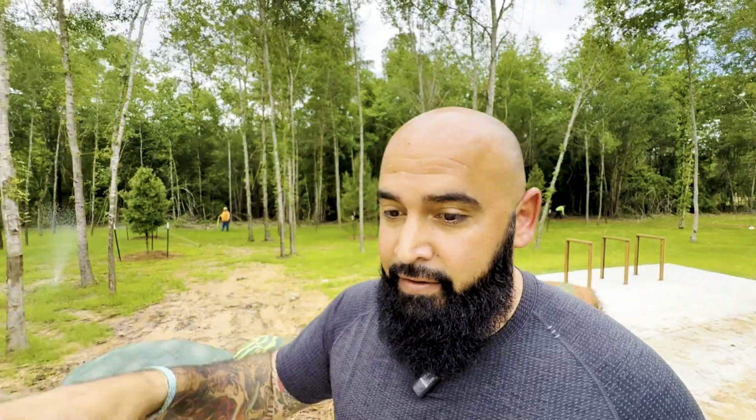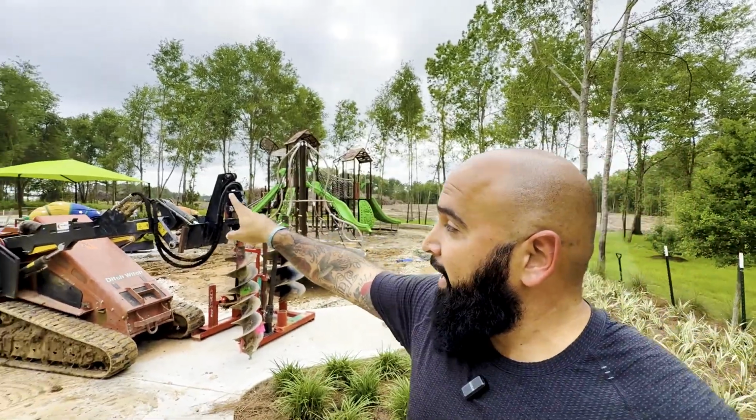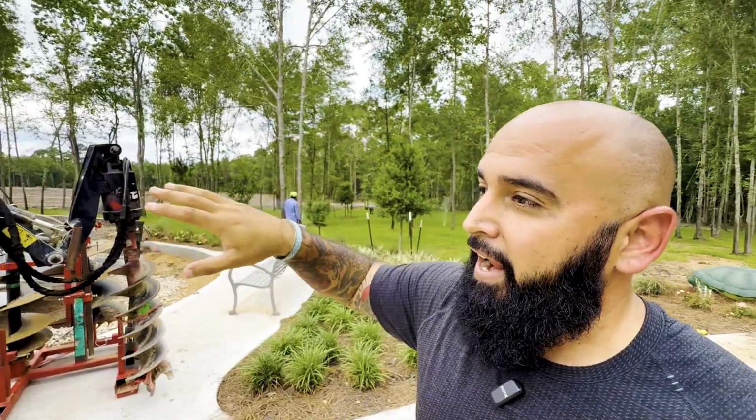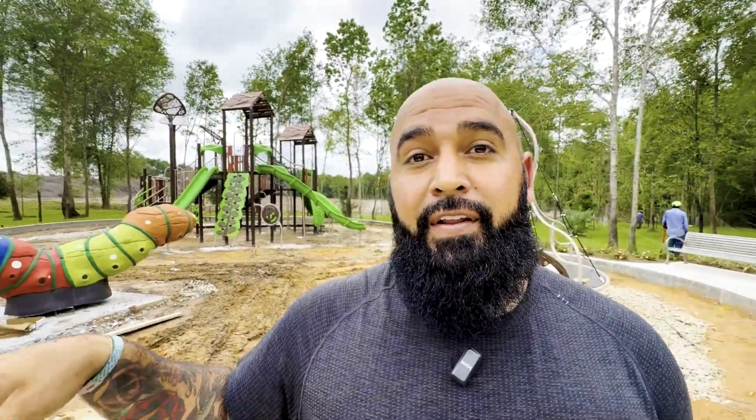And then as you see, when I get up this way and flip around, all that has been cleared back there, going all the way to that side too. So that's where the pool, the whole big amenity center, everything is gonna be right back there. As you can see, they already cleared the land. This little park right here is supposed to be done within the next couple months.